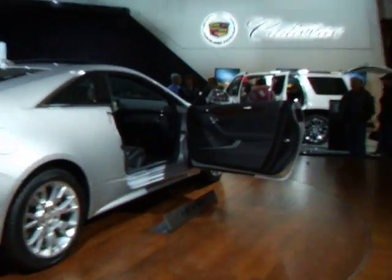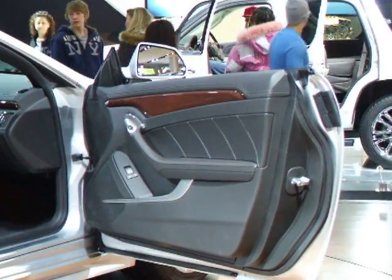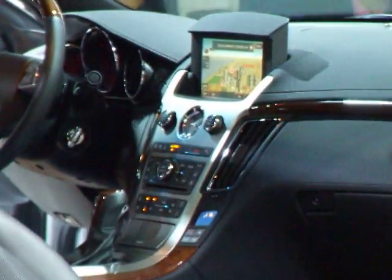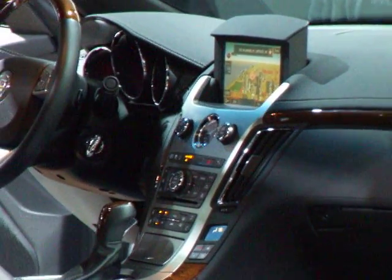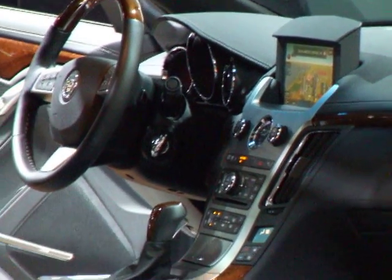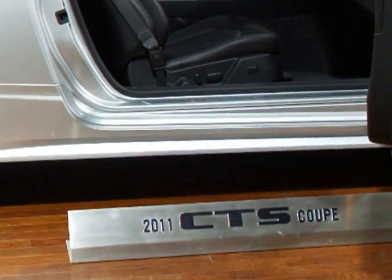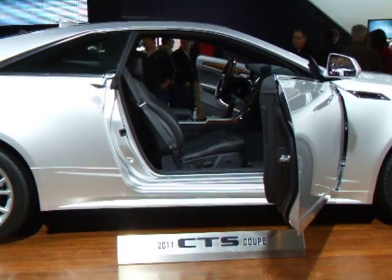There's also a 40 gig hard drive available on our CTS. The 40 gig hard drive is going to allow you to download about 10,000 of your favorite songs onto the vehicle's hard drive system. And we have a standard feature called audio buffering. This one's actually pretty fun to talk about. Audio buffering is like having TiVo or DVR for your radio. I'll give you a couple examples.